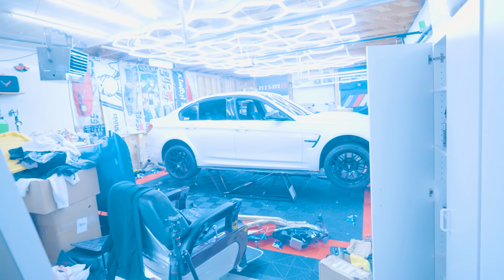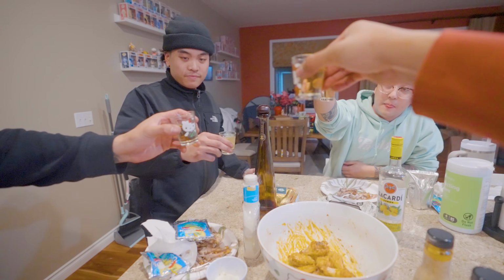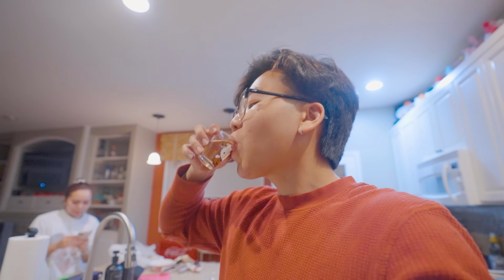What you guys think? Laguna Seca Blue or the Alpine White? I love white, don't get me wrong, but it's just not vibrant enough for me. All right, cheers, y'all. Cheers. Cheers. Thanks for coming through and helping me. Of course, bro.